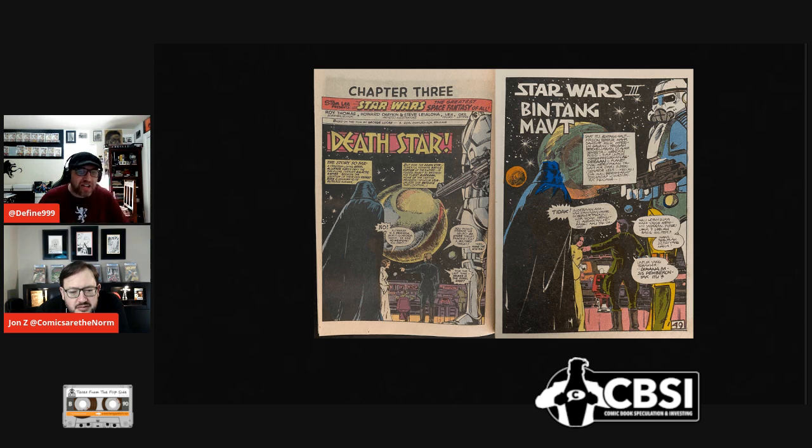What do you think about this splash page? I feel like they kind of made Vader a little more menacing almost. They did. He's darker. He's bigger. I like that John made the conscious choice to eliminate the chapter three and all that stuff. He just did it as text. I really think that he made a decision here to include the entire trooper.